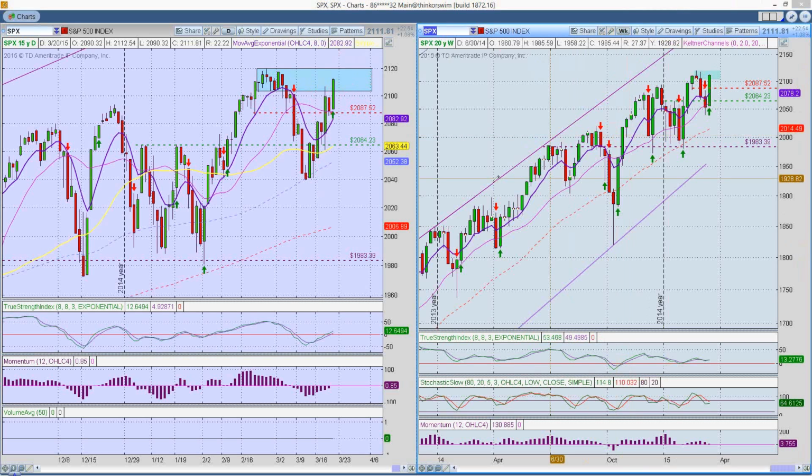And I think one of the things that additionally makes it suspect is if we take a look over here on the weekly, what do I have going on? Yeah, we've got the true strength staying above its zero line, which is positive. However, look at the momentum here. We've had a big week this week, right? However, the momentum has hardly budged. Instability is a really good word for it, Barb. It really is.